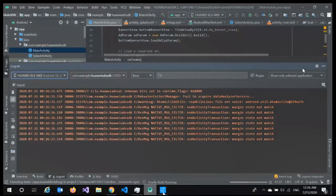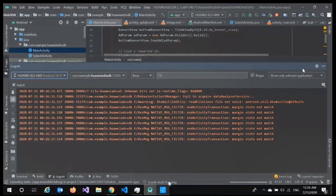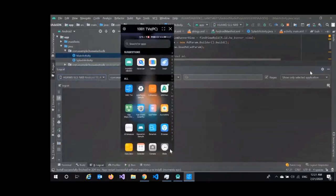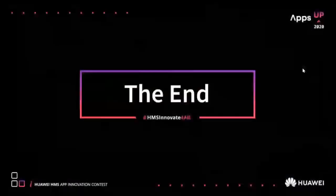As you see here, when I click on the app, I will see the splash ads like this. I guess the device itself was stuck before. I don't know why. But now if I click on the Huawei Ads Kit, you will find the splash ads working, as you see here. This is the splash ads, and it looks so good, actually. So this is the Ads Kit that we needed to implement today.